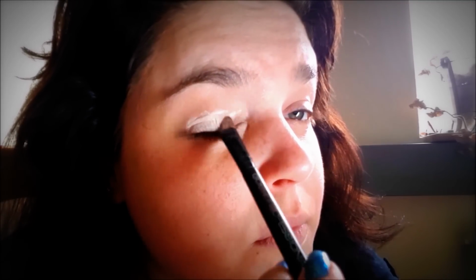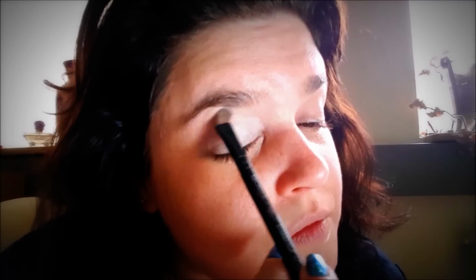These are some of my makeup brushes, and just taking a little makeup brush from Gosh and applying some concealer to my eyelids. And the reason that I'm doing this is because it works like a primer for your eyeshadow. You can use any concealer, but I like the thicker, creamier ones like this one.